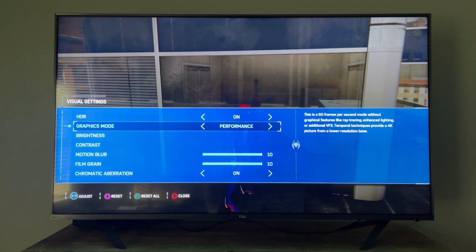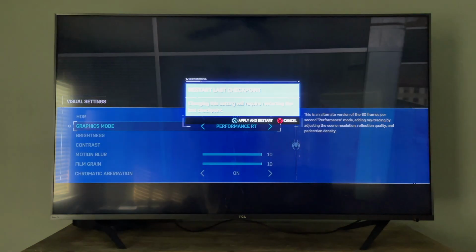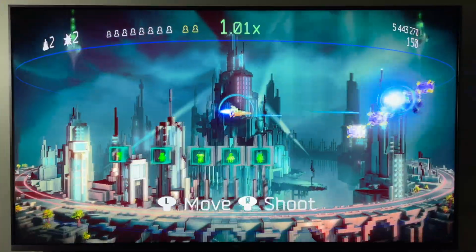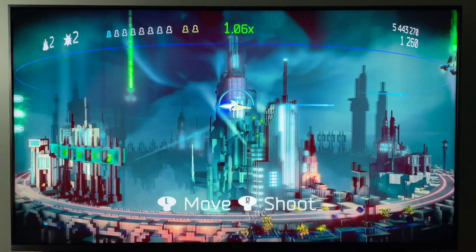I'm not blown away by ray tracing, but when you combine that with increased frame rates and super fast load times, it really does feel kind of next gen. You'll also get some improvement on backwards compatible PS4 games.